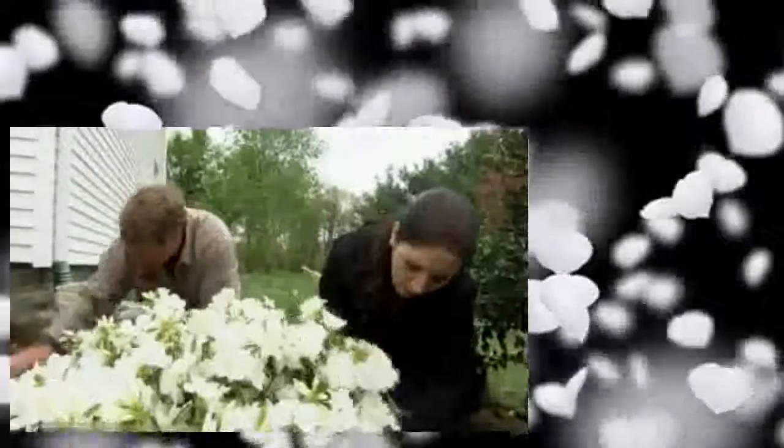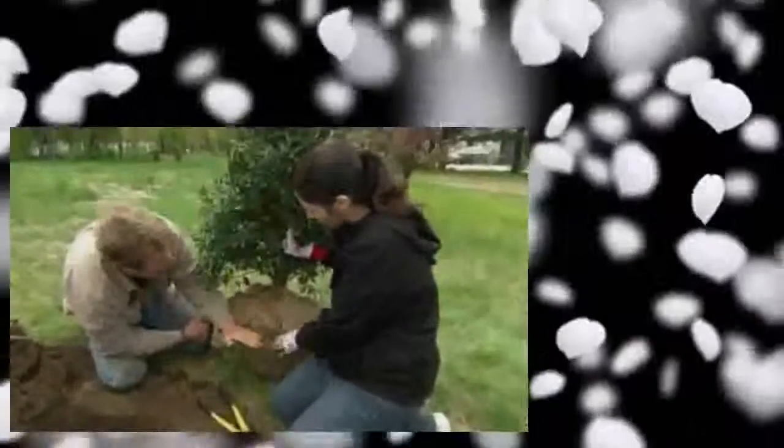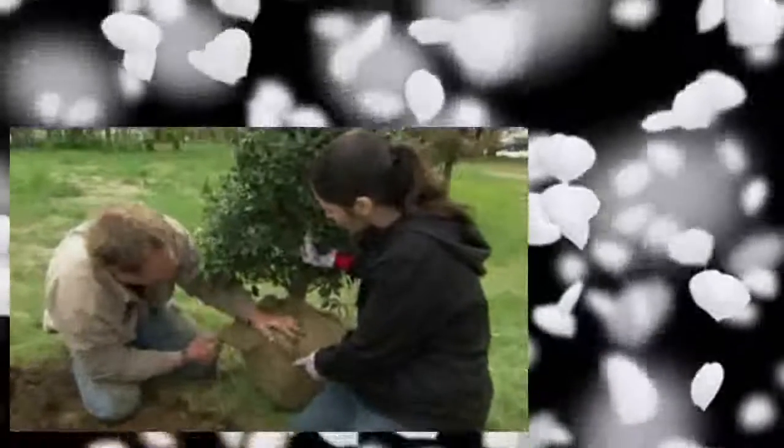Okay. Now when you have something that's balled and burlapped like the holly is, you have to treat it a little differently. The first thing I do is cut a little hole in the burlap up at the top here, because I want to find out where the root flare is. Very often we get these plants and they actually have a lot of soil on top of the trunk. Yeah, just what I thought. There is a lot of soil on top of this plant. So instead of planting it this high, we're going to raise it up, plant it this high, and take that excess soil off the top.